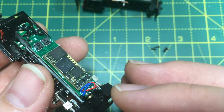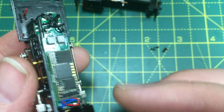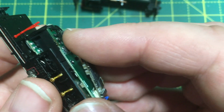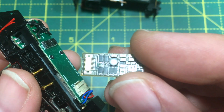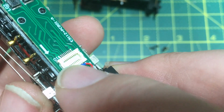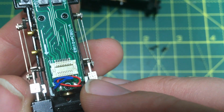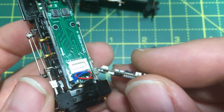When you first open up the locomotive, you'll see a blanking plate in place here. Taking the blanking plate out is exactly the same as putting in and taking out a Next 18 decoder. With the decoder or blanking plate removed, you can see the socket just here. It really is quite easy to fit a Next 18 decoder.